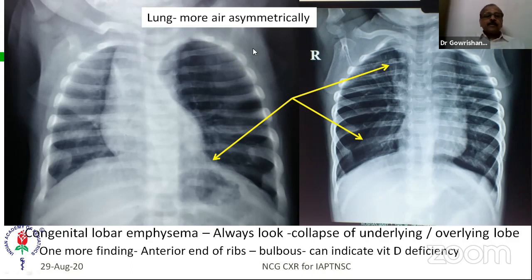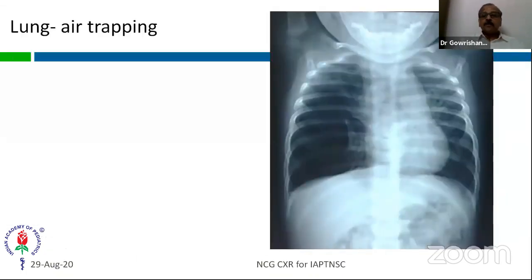One more finding. Here, you are able to see the bulbous end of the anterior ends of the ribs. What does it indicate? This child also has a vitamin D deficiency in addition. You don't have a rickety rosary or a widening of the growth plate, but you are able to see the bulbous end. This indicates this child also has a vitamin D deficiency too. So just because the child has one finding, don't miss out the other finding too.